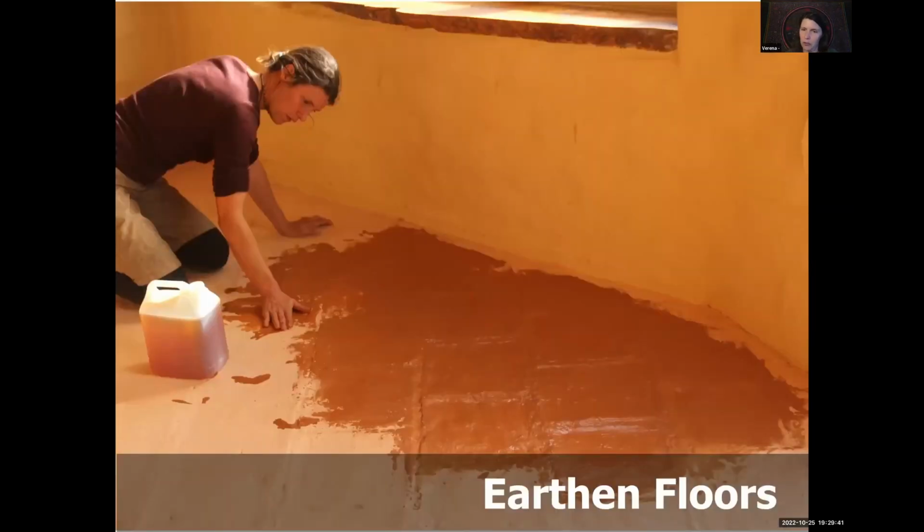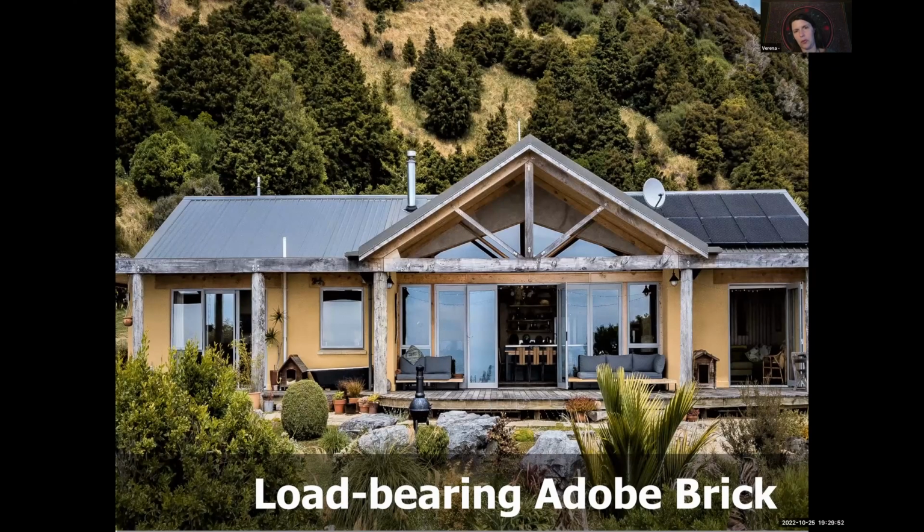Another option is earthen floors. There are different techniques for that. You can make earthen tiles, or you can do poured earth floors. And then your load-bearing earth walls. In our case, we mainly work with mud bricks, so adobe bricks, and do whole homes. It could also be a technique like rammed earth or cob, which is load-bearing.